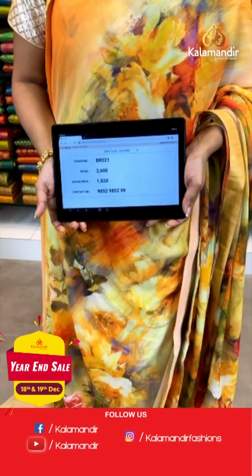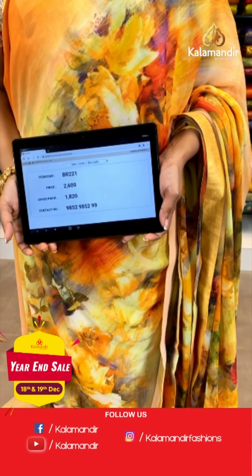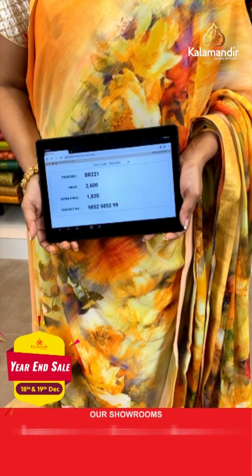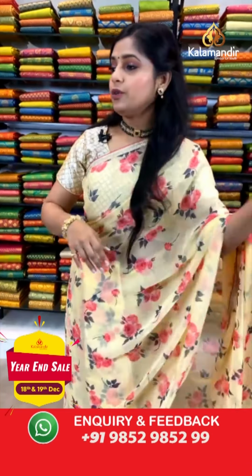Saree code BR221, actual price 2600, and offer price 1820 rupees. To place an order for this saree, take a screenshot, send it to our WhatsApp number 9852985299. Let me show you the next one.